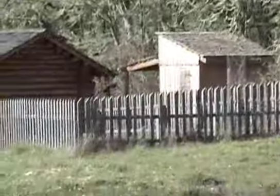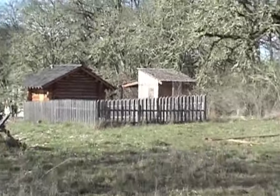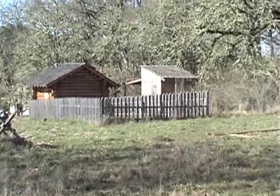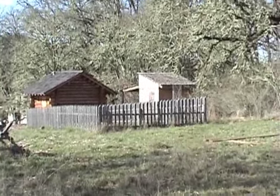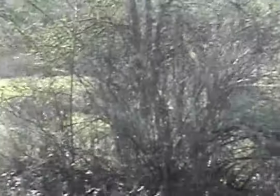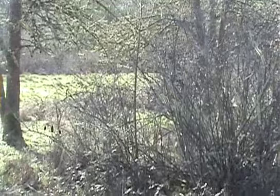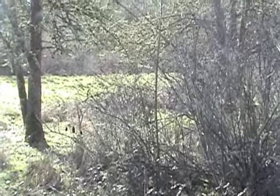And then also pan back here, and you can kind of look at the other log cabin and blacksmith shop over there. And then we're also going to be building a Northwest Indian plank house right over on this knoll here. And that'll happen in the spring, and we'll be doing more videos showing how we build that.